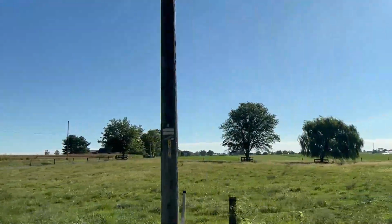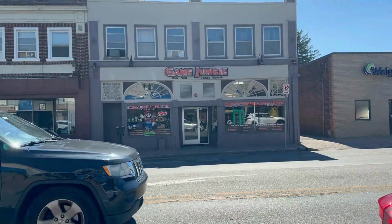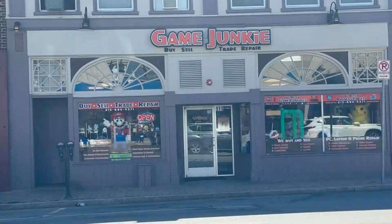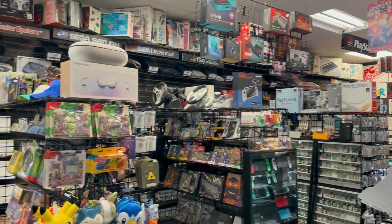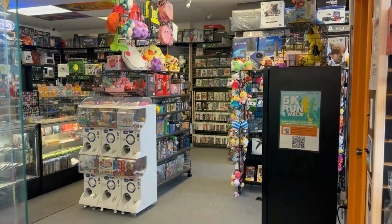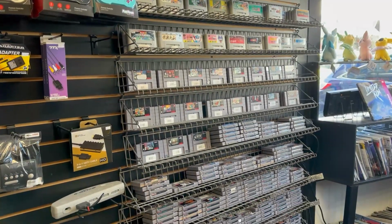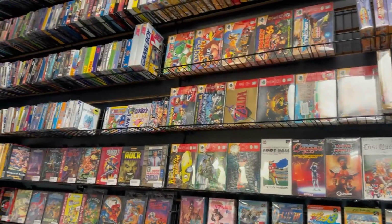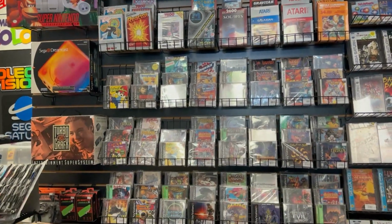But on the way home, I decided to hit up a store I haven't been to in quite a while, and that is Game Junkie. In my previous video of Lancaster, I found so many good things from Game Junkie, such as a copy of Mega Man 4, and I was quite impressed with the amount of Switch games they had. A lot of good PS1 games, a lot of good Super Nintendo games, and, of course, the stuff they have behind their glass containers. Always good stuff here, and I found some really cool items here that I will show you in a moment.